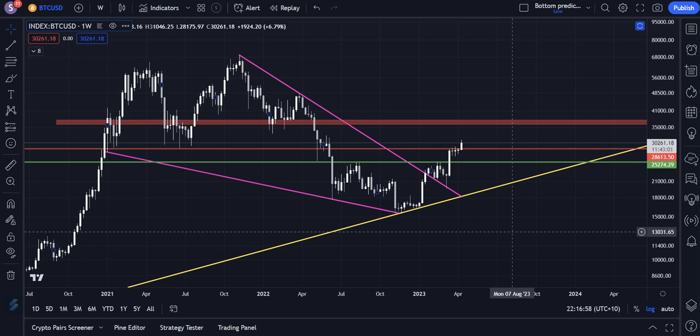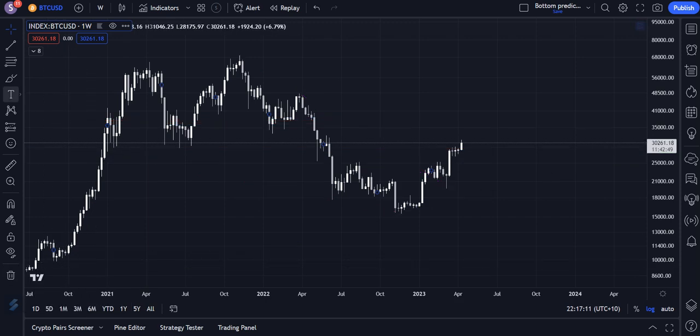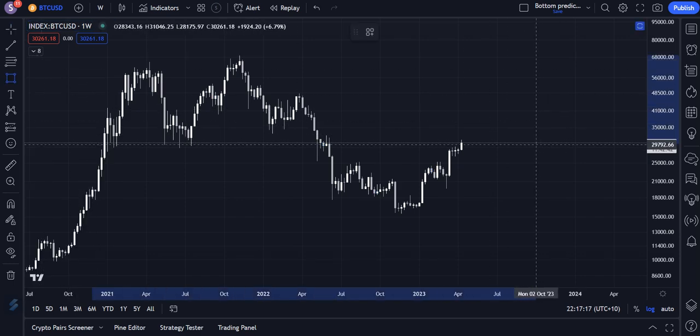And the reason why it's important is because if we don't close a weekly candle above 28.6k, we have not actually confirmed a breakout back into bull market territory. Not to say we'll go back into a bull market, but to say we're re-entering the range in which we saw the previous bull market. What you can go ahead and do is this.